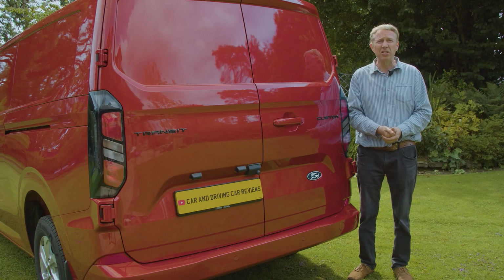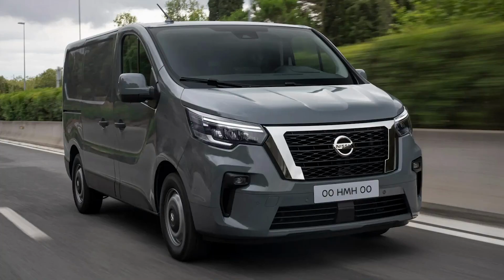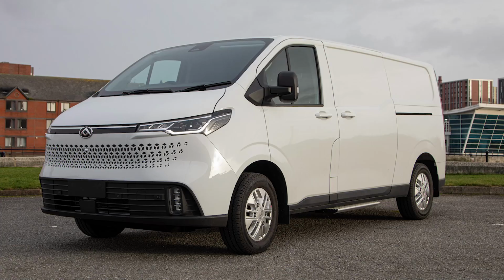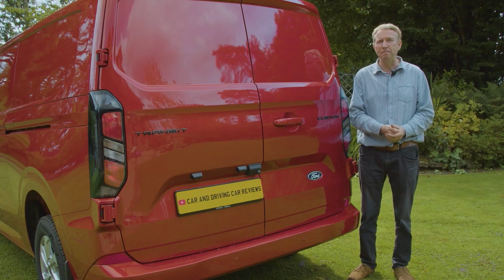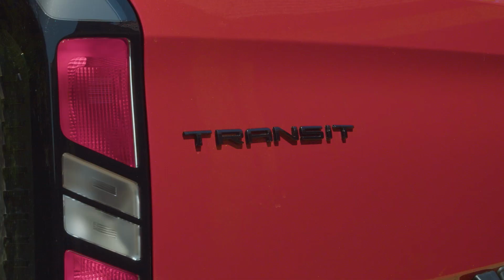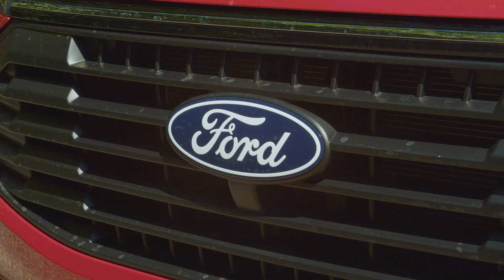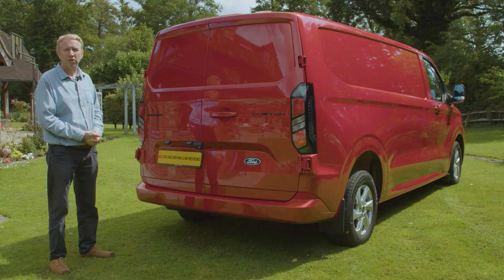Outside of Stellantis, there's the design badged either as a Renault Trafic or a Nissan Primastar. And there's also the Maxus eDeliver 7, but that's only available as an EV. If, having considered all of that, you conclude that you'd ideally want a Transit Custom, you're going to need to know just how generous Ford has been with the standard spec. So let's take a look at that now.